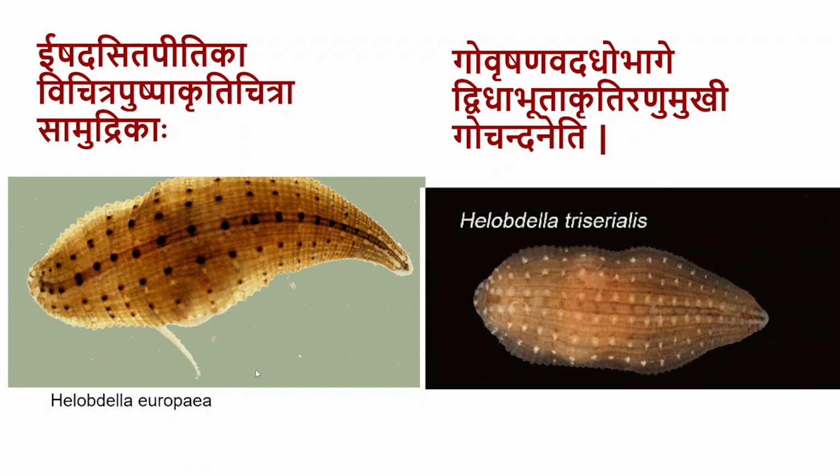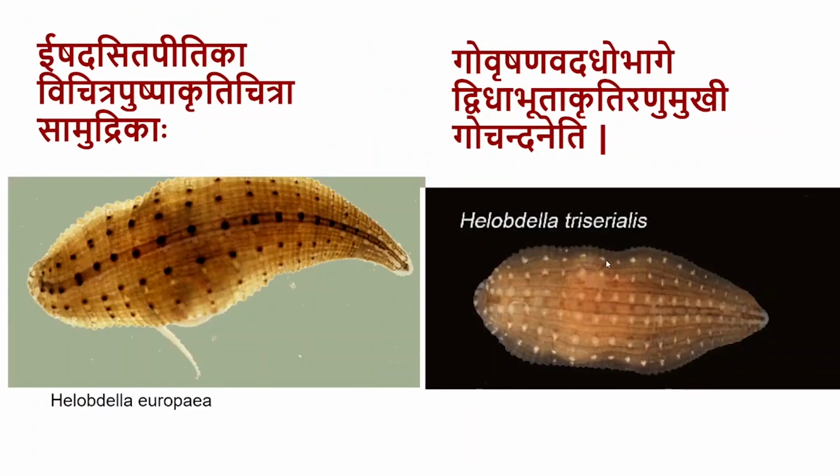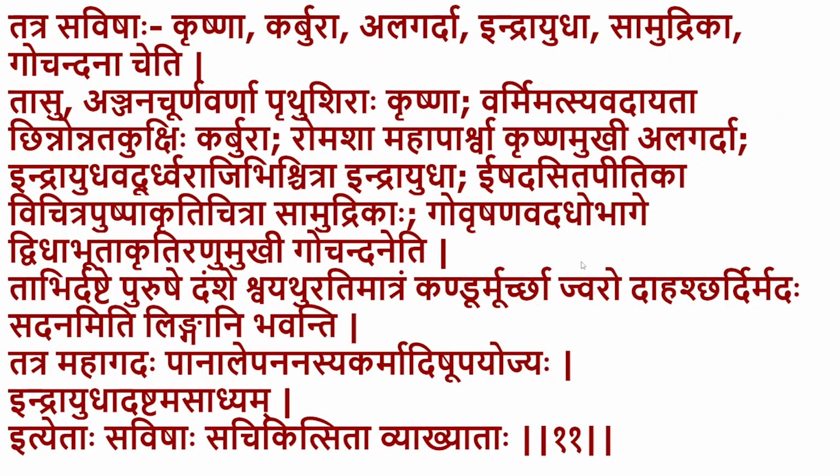Gobrashnavata Adhobhage Vidabhutakriti Anumki, where you will have two bulgings over the surface which look like the scrotum of an ox. This kind of feature is in Helobdella triceratops, that species as such. Now, these are the features which are mentioned in Sushruta.